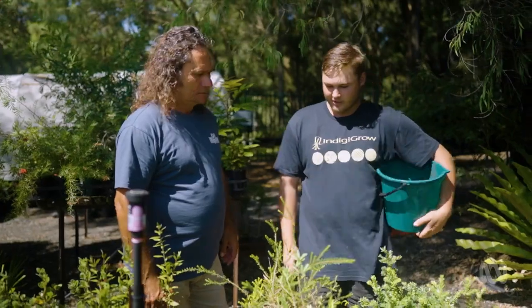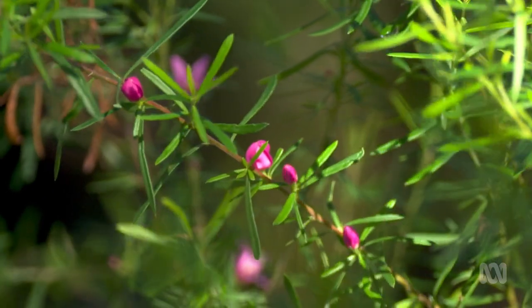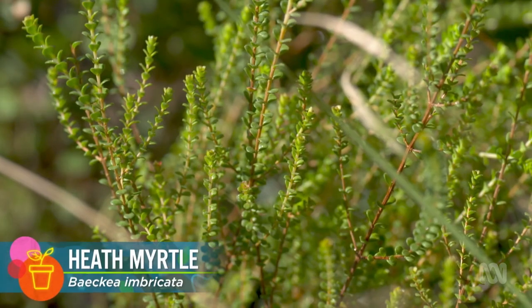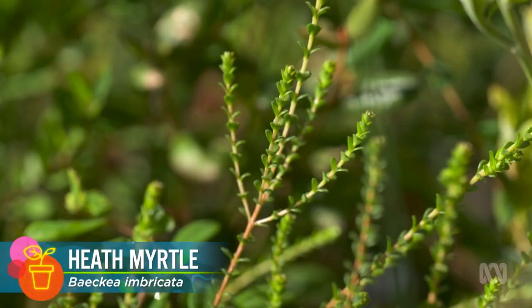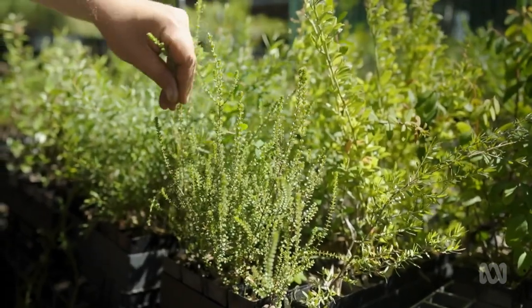Yeah, we're very lucky enough to go out on country here at La Perouse and collect a lot of that seed. We've got a nice relationship with the National Park. What are some of your favourites? Like the heath myrtle, or Baeckea imbricata, is one of my favourite local ones at the moment because it gets the flowers all the way up the plant, nice white little flowers. And I find they've got a nice little aromatic smell to them too when you crush the leaves up.